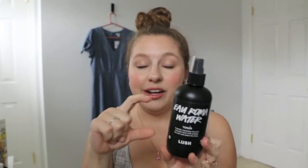Another Lush product following up that, this is the toner I've been using recently. It's the Aroma Water toner, and I have no idea how you say that, but I started out with a little travel size, and I was obsessed with it, so I bought the big honkin' one. And I was using witch hazel as a toner before this, and I don't know if my body really did not like witch hazel or if my body really loves this, but this just feels great on the skin.